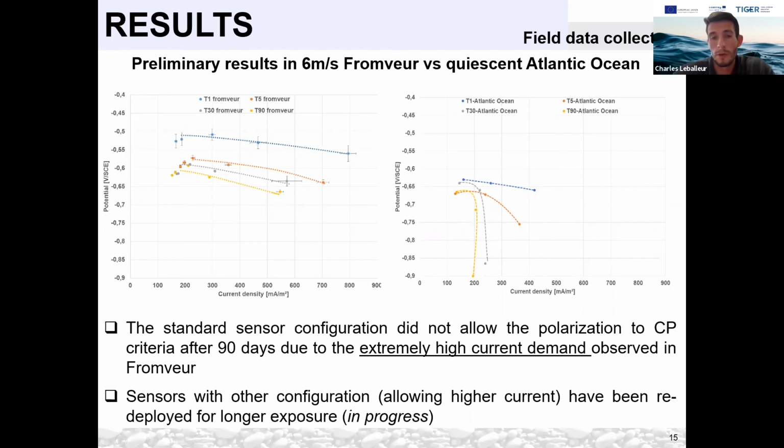That means that the sensors were not designed to support enough current density. You can see that the current density reached was between 500 milliampere per square meter and 800 milliampere per square meter, which should be enough to reach this cathodic potential, but it was not the case due to the extremely high current demand. If we compare these results with results obtained at the same time of exposure in Atlantic Ocean, we can see that after 19 days, with 20 milliampere per square meter, the potential of minus 800 is easily reached. Whereas here at 90 days, even with more than 500 milliampere per square meter, we cannot reach the protection criterion.